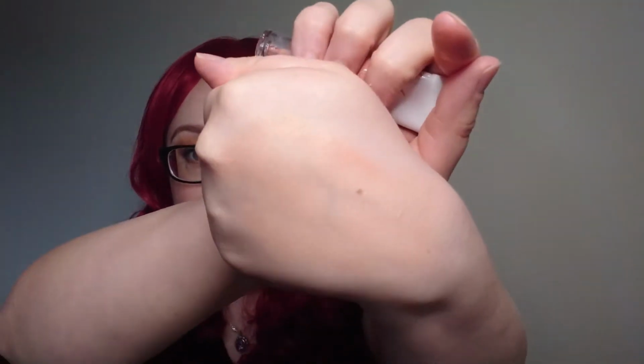This is a very orangey blush. I usually go for more pinky colors, but it's really beautiful and it sheers out. You can add more and more and you don't have to blend it out too much, but it blends out beautifully and it looks really nice on my fair complexion, at least I think so.